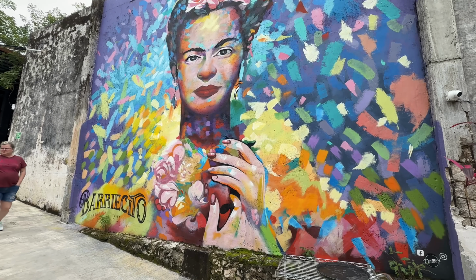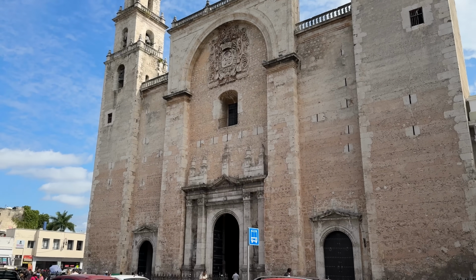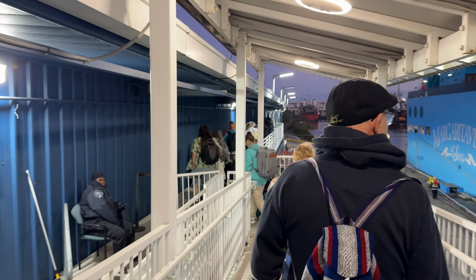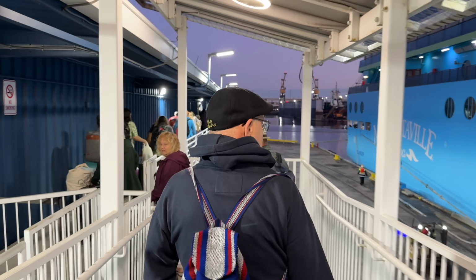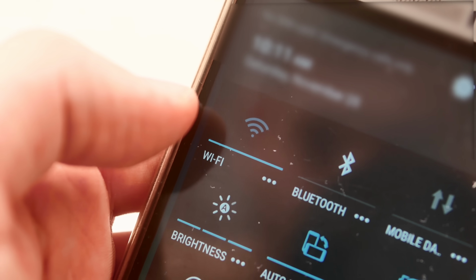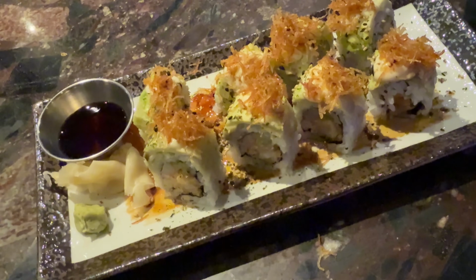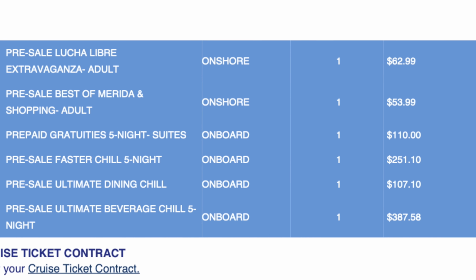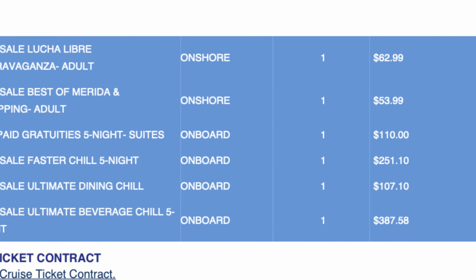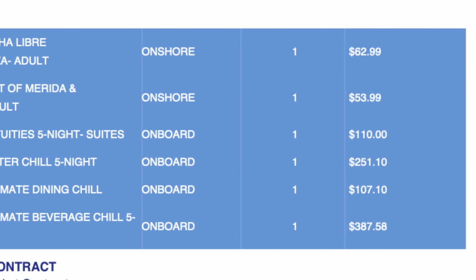If we look at the different add-ons, I had the 2 excursions added on. I had cruise gratuity added on. I had the Faster to the Chill package added on, which gives priority embarkation, disembarkation. It also gives internet. I had a drink package added on. I had a dining package added on. If you add all of those things up, that comes to $976. So excursions, internet, drinks, food, all of that for under $1,000 added onto an already low priced cabin.